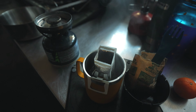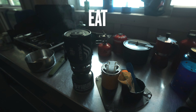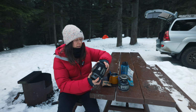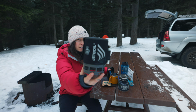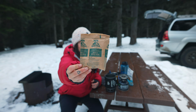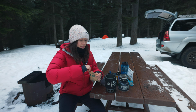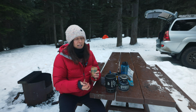I already had a cheeky breakfast first thing when I woke up this morning in the warming hut, but I think it's time for a second breakfast. So let's show you what I eat for breakfast when I'm winter camping. Setting up for breakfast here. Just use my trusty Jetboil as usual to boil some water. Nothing fancy today. I just brought another one of my favorites, the Quaker instant oats. And instead of using a bowl, I just open this up and pour the boiling water right inside it. Just makes for very easy cleanup.